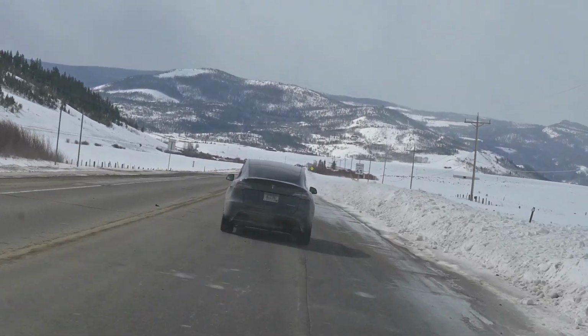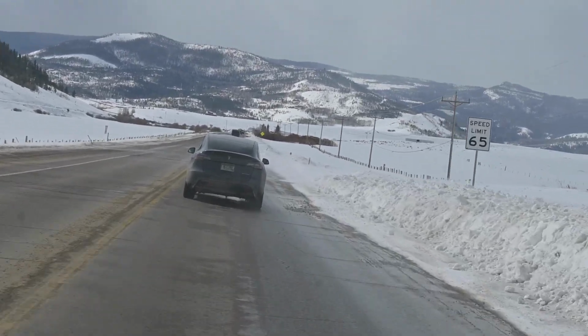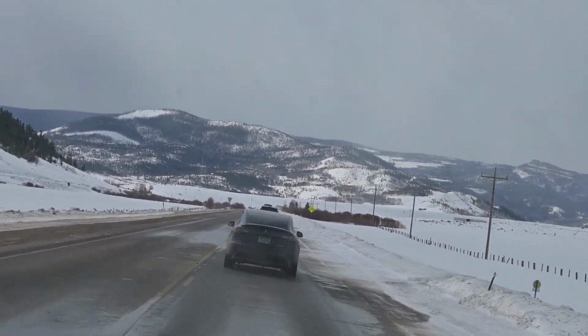Yes, we get it. You have a tiny weenus. I don't know if you guys can see this on the camera, but the Tesla in front of us has a personalized license plate that says, "No Dino." Jeez.